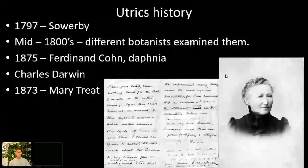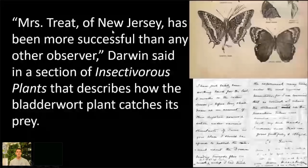So this is what Charles Darwin wrote. "Mrs. Mary Treat of New Jersey has been more successful than any other observer," Darwin said in the section on insectivorous plants, which was talking about the bladderworts. But she also studied the sex lives of butterflies. She also studied sundews. So she was an overall naturalist.